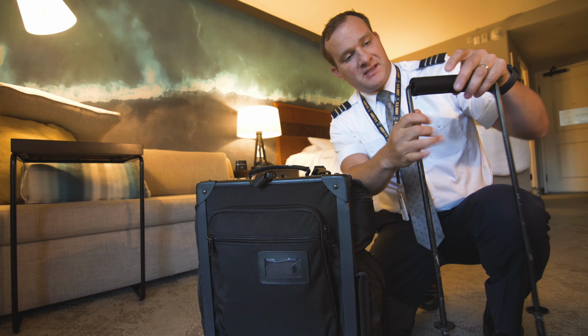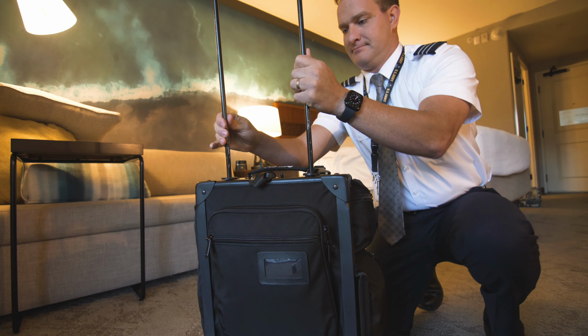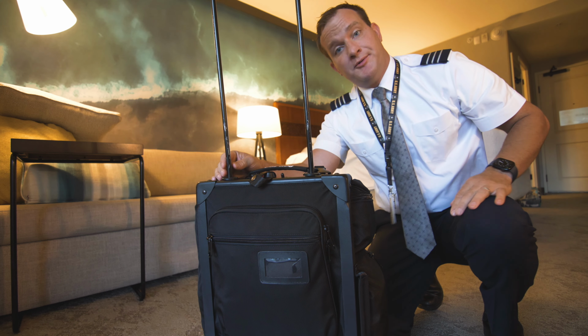All right, here we are again, getting ready to leave. Just put this here. It works. It's a good temporary fix until I can figure out what to do. So luckily, I did email Luggage Works and they just sent me a brand new handle. It's pretty easy to actually fix.